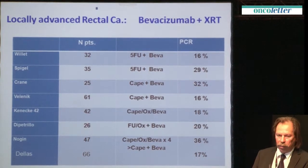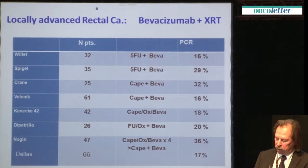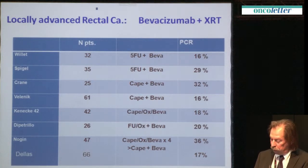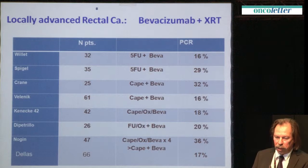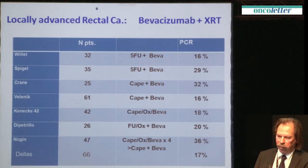This is a small number, with different patients, very high-risk versus intermediate-high-risk patients, a mixture of patients in the studies. Our own is the last one, which is the largest, with 66 patients with the capecitabine, oxaliplatin, bevacizumab combination, while standard-dose radiation is coming up with a 17% pCR rate. So a higher number of patients, a lower pCR rate, a standard patient population. From this it also looked promising in some early data. If you look at this mixture of data, we will not draw the conclusion that bevacizumab will add something major for radiation to 5-FU or capecitabine chemoradiation.